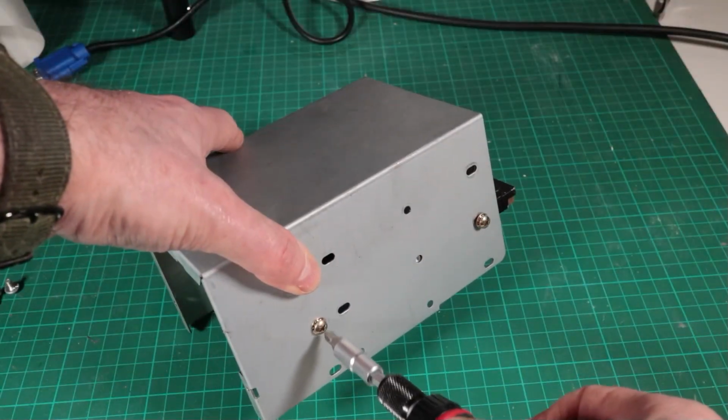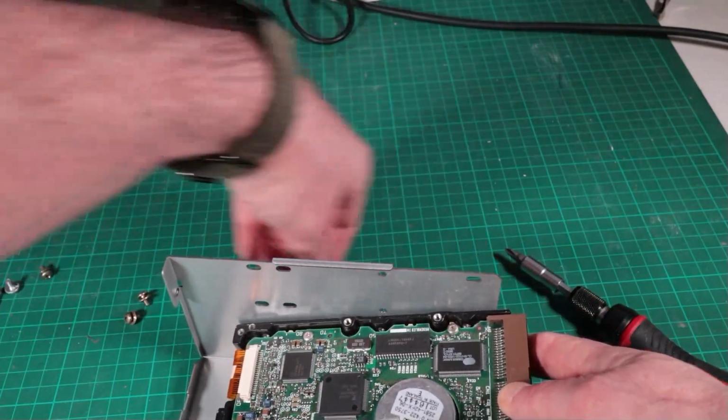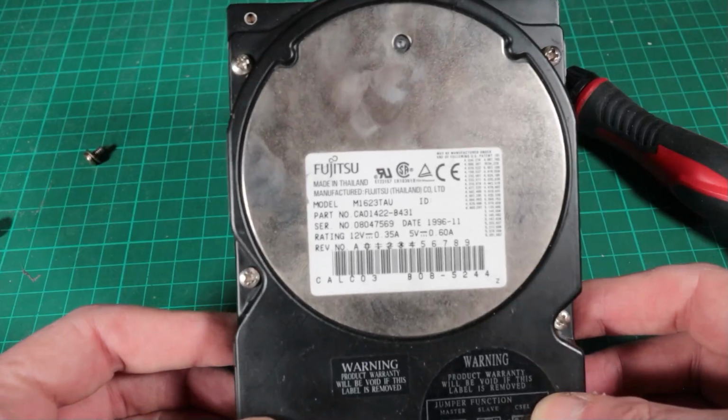Hard drives from Fujitsu. I seem to have a lot of these. They come out of a lot of machines from this time period. I think this particular one's a 3.2 gig one, so probably the original hard drive, and that will be going back into the machine.